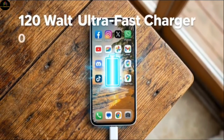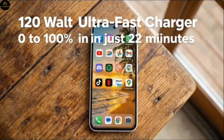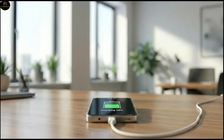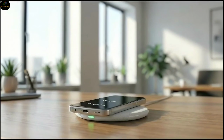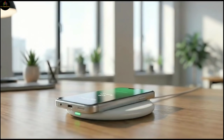And charging, it's just as impressive. The phone is rumored to support 120-watt super fast charging, which could juice it from 0 to 100% in just 20 minutes. Wake up, plug it in, and by the time you're ready to leave, you're at 100%. Plus, you'll get 50-watt wireless charging and even reverse wireless charging, so you can top up your earbuds or even your friend's phone on the go.